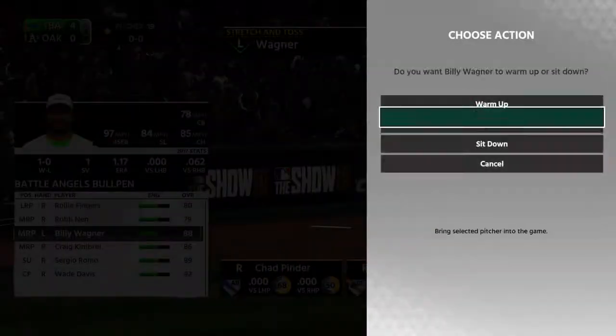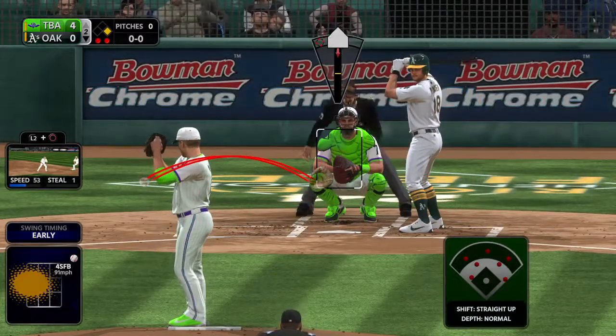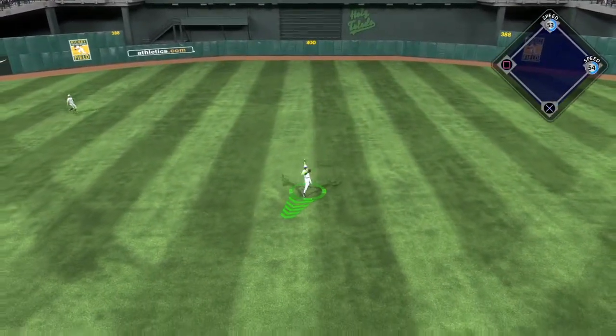Got him swinging on the fastball there. Stephen Piscotty becomes out number 2 this inning. Billy Wagner takes over here with a runner at first and 2 gone in the inning. And that finds some outfield grass. It's a base hit.